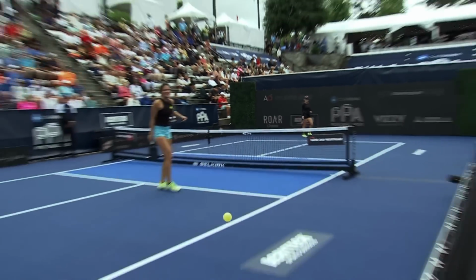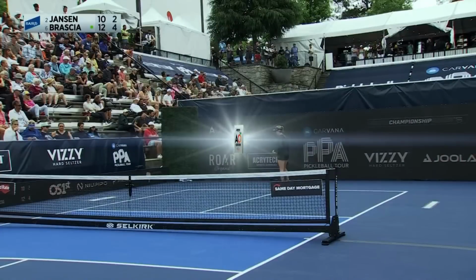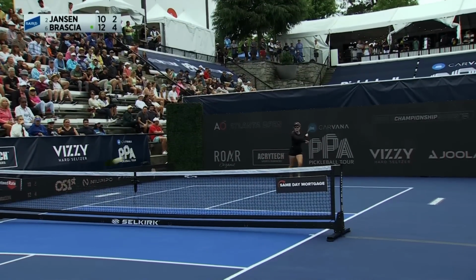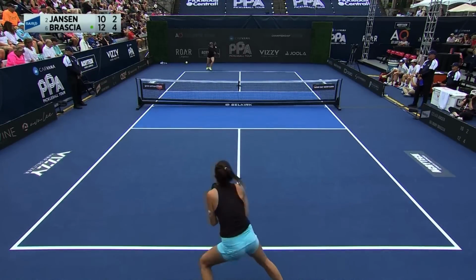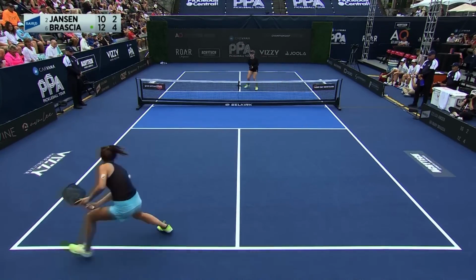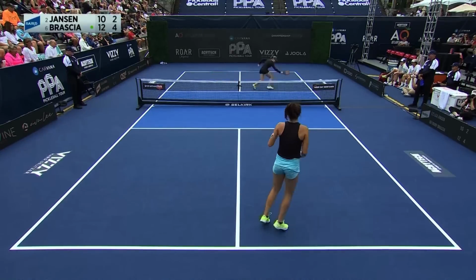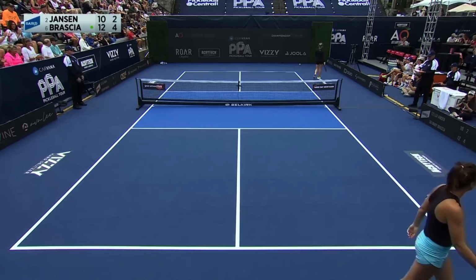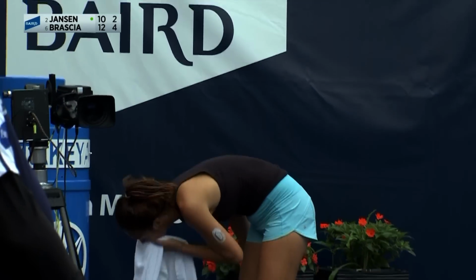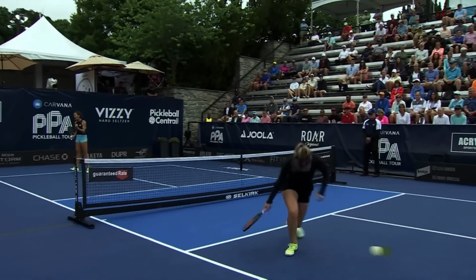No, it's an unreal shot. And Jansen tried to not give that to her. If you look at her approach shot, she went straight middle to take the angle away. Because right now, the moment she's giving Brascia angle, she's paying the price for it. Brascia made a couple of amazing stretch volleys herself, but Jansen, just too tough, eventually gets the pass up the line.